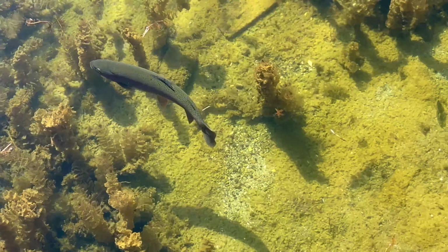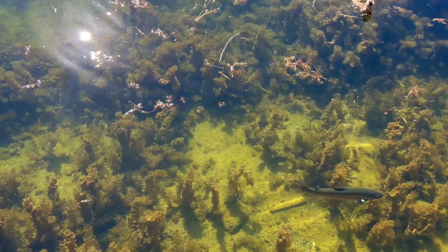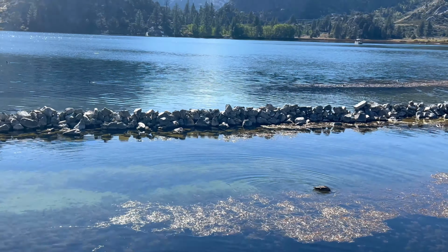Gull Lake also gets some beautiful fall colors around its perimeter, but it's still pretty green here this week. However, this lake is absolutely beautiful, even without any fall foliage.